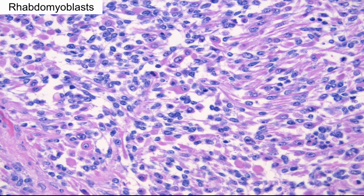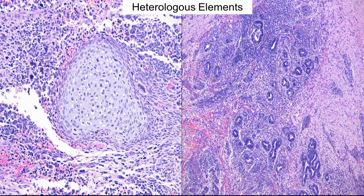Some of the cytoplasm can have these long tails, which are colloquially known as tadpole or strap cells, and you might be able to see cross striations, as you can see in this guy in the center. And of course, they're positive for skeletal muscle markers like MyoD1 or myogenin.